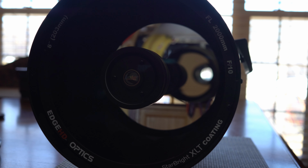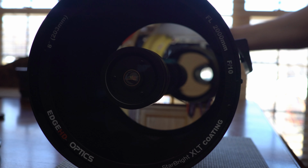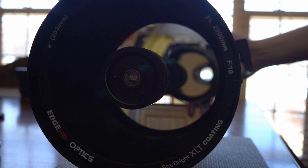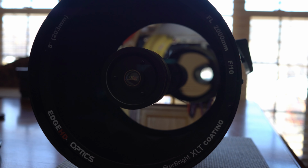Because each of these telescopes loses so much light, even when they're bigger, they still lose the same amount of light. If you put the camera in the front of the telescope, you're going to gather like an f2 versus an f10, and that's just how they're designed.